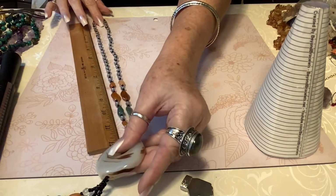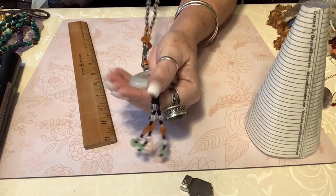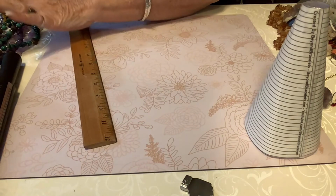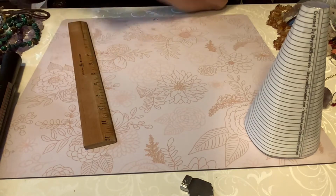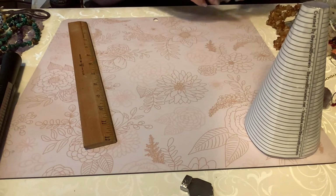It is super long, right at 24 inches. It is heavier down here, but it is not a heavy piece. Yeah, it's just excellent. That's like a sweater piece, both of them. If you have a black sweater, perfect. White sweater, tan sweater, anything like that, it would just be gorgeous.